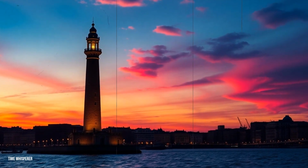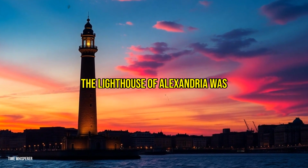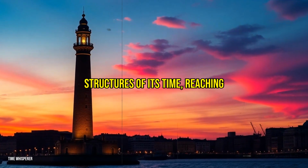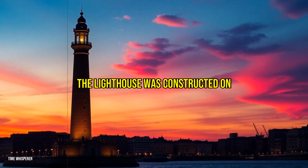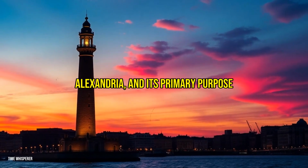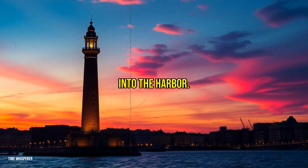Built during the reign of Ptolemy II in the 3rd century before the Common Era, the Lighthouse of Alexandria was one of the tallest man-made structures of its time, reaching an estimated height of over 100 meters. The lighthouse was constructed on the small island of Pharos, just off the coast of Alexandria, and its primary purpose was to guide ships safely into the harbor.